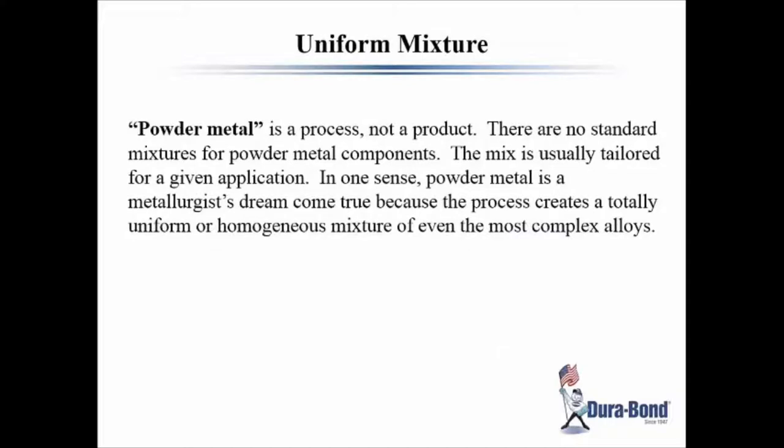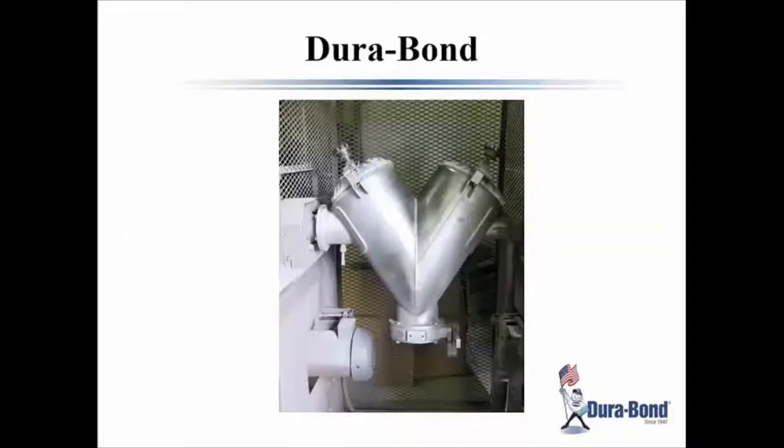So powder metal, it's a process, not a product. There's no standard mixtures for powder metal components. The mix is usually tailored for a given application. In one sense, powder metal is a metallurgist's dream come true because the process creates a totally uniform and homogeneous mixture of even the most complex alloys. In order to do that, we mix a number of alloys together to make the right durability and other parts that need to go into it. This is a blender where the powder is put into it in several different forms, mixed together to make that homogeneous type of product that we need.